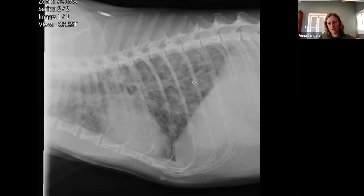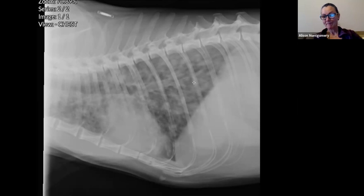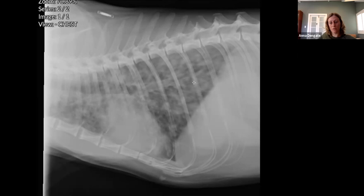Nodular interstitial pattern. Very good. Yeah, they can look for all the world like multiple lung masses. So that's one of the differentials for a really diffuse nodular pattern. We can sometimes see masses in isolation, just a big kind of eosinophilic granuloma. Sometimes we see just a bronchial pattern. So they can just look like a coughing dog with pretty normal radiographs, because they're usually quite acute. So we haven't got that really profound thickening of the bronchi yet.